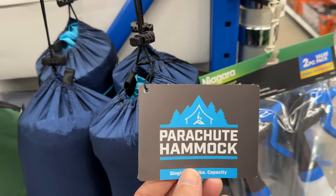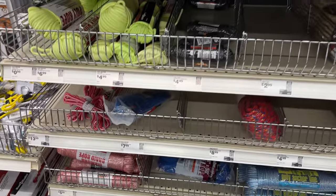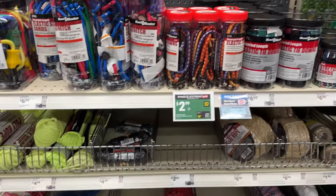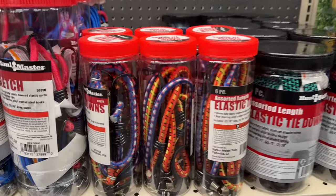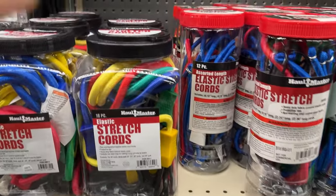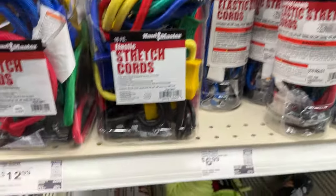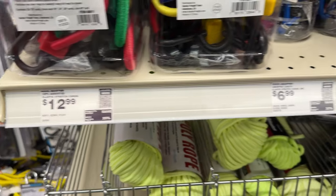Pretty cool. They also had a really good selection of ropes, paracord, bungee cord, zip ties, anything you could really think of to tie stuff down. They had these little kits too that come with different strength size bungee cords. That could be really useful to have. Even if you just throw it in your car, you'd be surprised how much you need something like that.